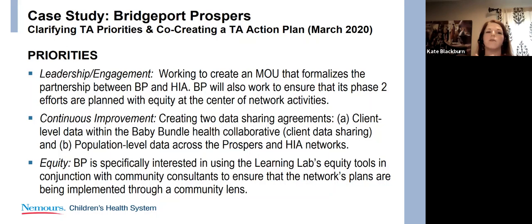And so during that Philadelphia meeting, we thought about these things with the networks, with the faculty, with the folks running it from Nemours. We all thought about it together, and then we went from these priorities into really setting up their technical assistance plans. So the priorities for Bridgeport Prospers were leadership and engagement.